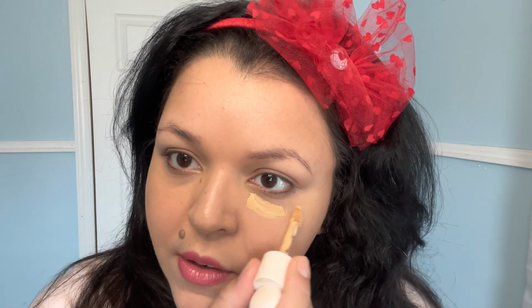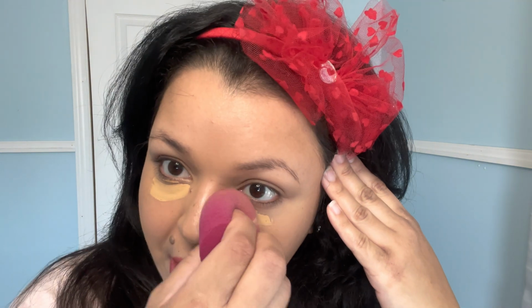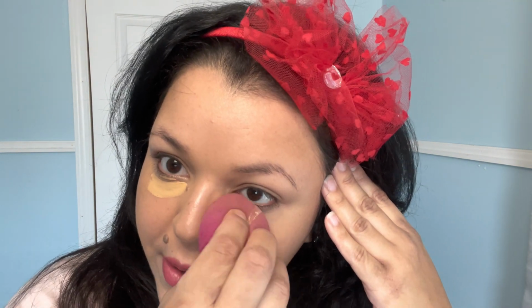And I'm just using my sponge just to help it set in place. I did forget to apply concealer, so I'm just going to apply a tiny little bit. Just right there. That does not look like a tiny little bit, but I don't like to apply concealer on top of powder, but I didn't apply too much powder. And that's my Rare Beauty concealer. I'm in the shade 270N, in case you're wondering.